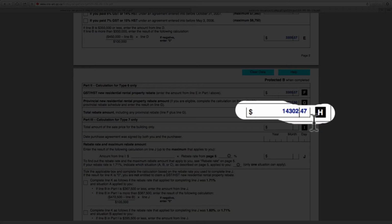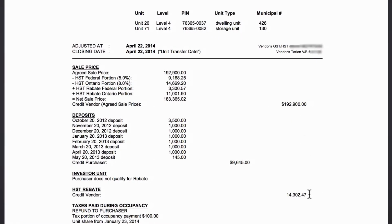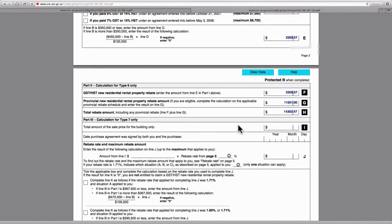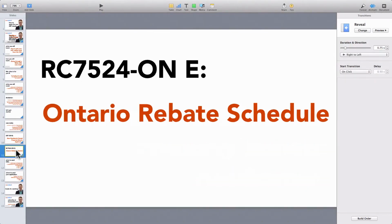And then your total rebate amount is 14,302 in this case, these two numbers added together. And if you look at my statement of adjustments, the amount that I paid out of pocket on closing was 14,302. So again, I'm expecting to get the full amount back from the CRA on that. So that is the first form. That's the actual application form. The rest of it you can ignore.